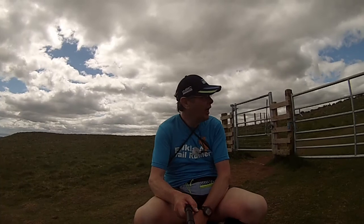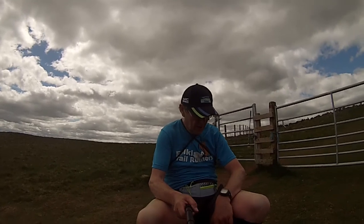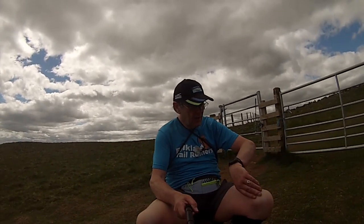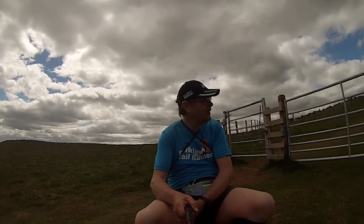We're nearly back at Craigmead Car Park, where we turn to head back down towards Falkland. That just turned 10k, average pace 8 minutes a kilometre, which isn't bad. The overall time when my watch comes round to it, it's 1 hour and 20. So 1 hour and 20 to do 10k.